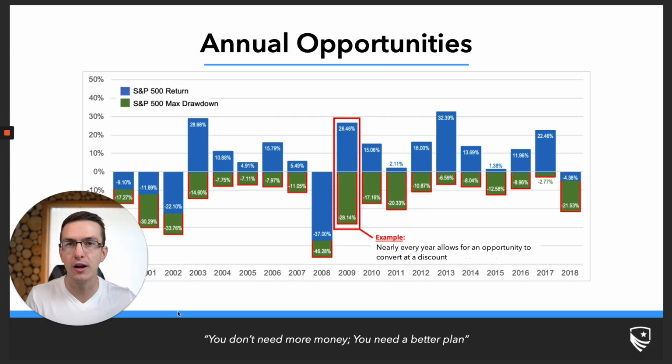We may end the year up, let's say 20% in the market, but during that year, there may have been times where we were actually down 5-10%. Most of the time, we've seen the stock market end the year positive. But throughout that year, there may be additional opportunities to perform that conversion at a discount. And once again, allow that recovery from that given drawdown to happen inside the Roth IRA rather than happening inside that traditional IRA.